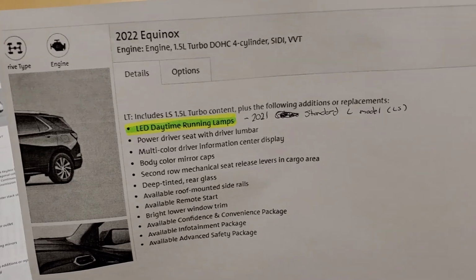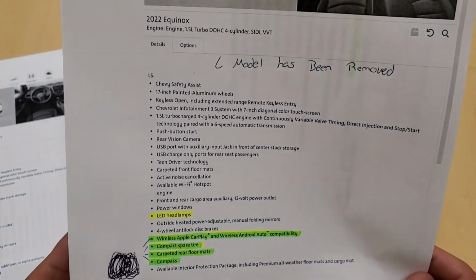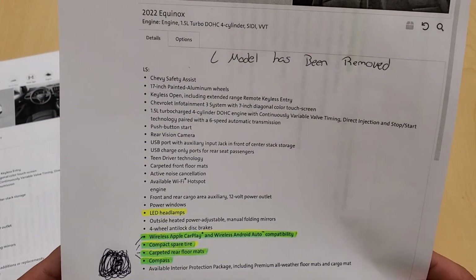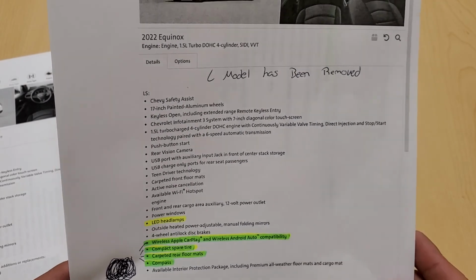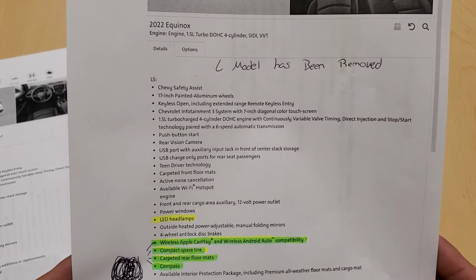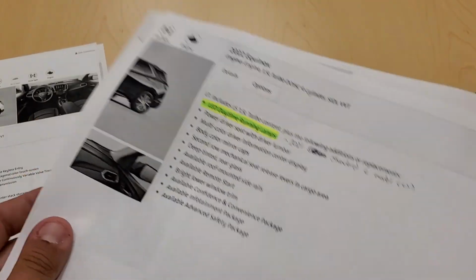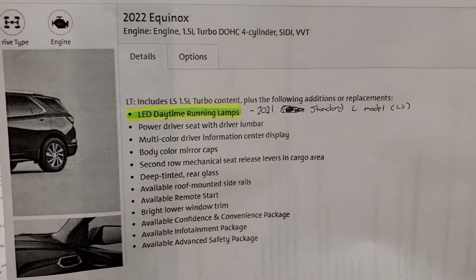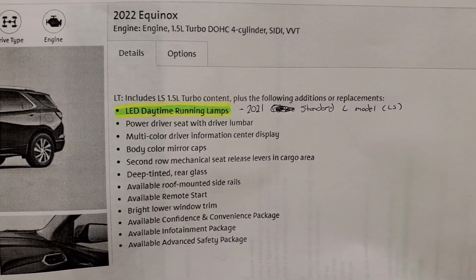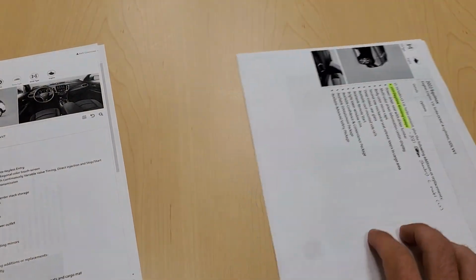So you can see how they change packages. They more or less, in my opinion, like to mess with people. Get you used to one thing and then they just decide to change it for no real reason. But there's a breakdown of the standard features on an LS. And then here is the LT. This is for the 22. So if you just want to look those over, that is everything that will not be listed on an invoice because it is a standard feature.